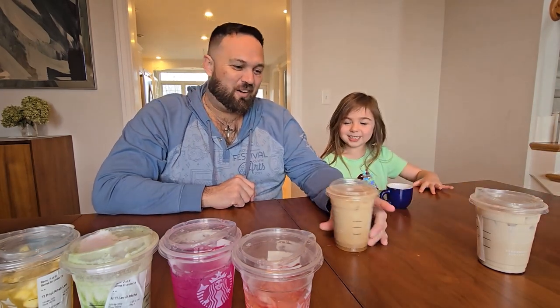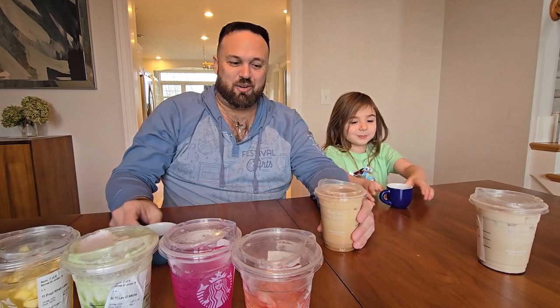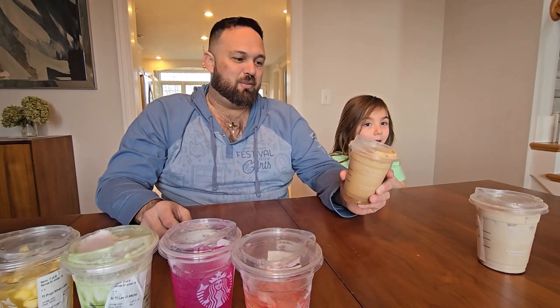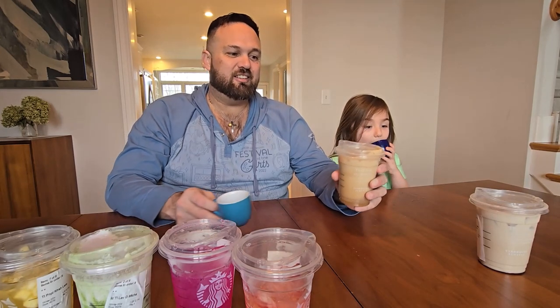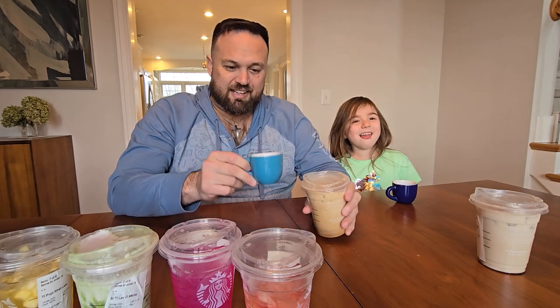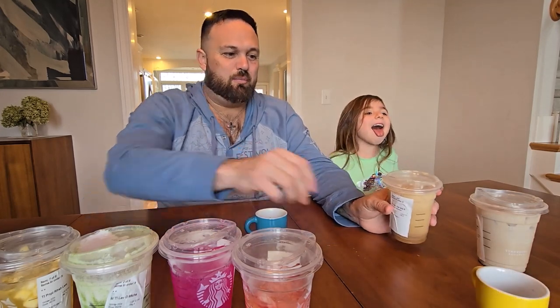This one. All right. So we're gonna go with the hazelnut one first because it's the one Ari wants to go with first. This is the hazelnut oat shake, I guess. Here we go. It's got an interesting color. I guess that's because of the oat milk.